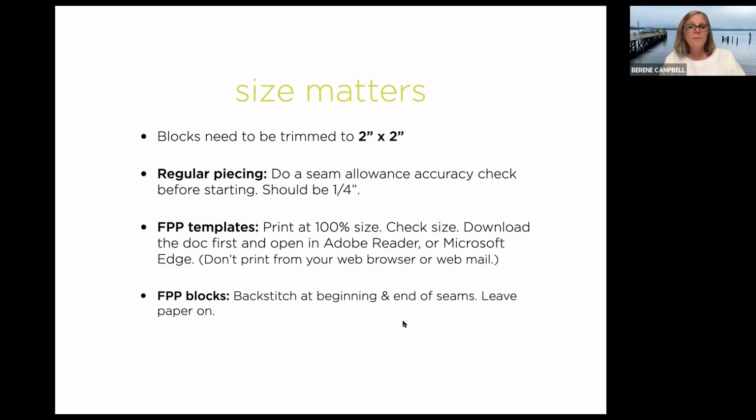If you're doing regular piecing, it's good to do a quick seam allowance accuracy check before you start. I know Krista has a great test for that on one of her blogs. She's got a little reference to that, which is neat, or you could just do a test using a piece of washi tape to mark your 1/4 inch if it's not quite accurate.